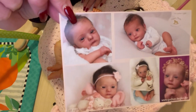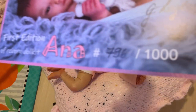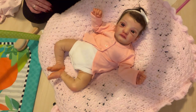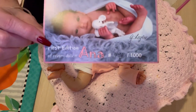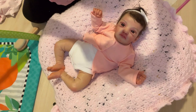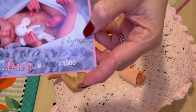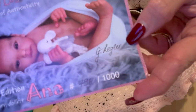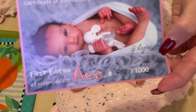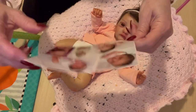This is her. She's the prototype for this baby, Ana. Look at her baby, so cute. She has the first edition that you can see there. Okay. And this is the sign for the sculptor, Gudrun Legler. Oh, I don't know how I say it, but this is the name. She's so cute. Beautiful baby. Look at her.